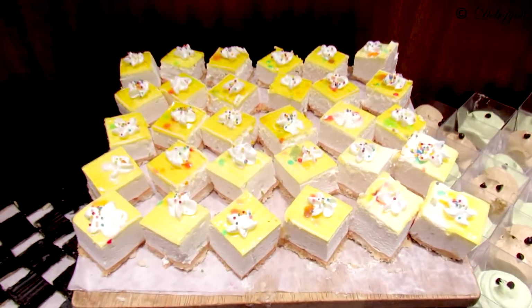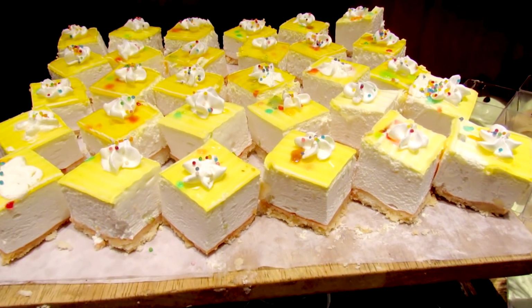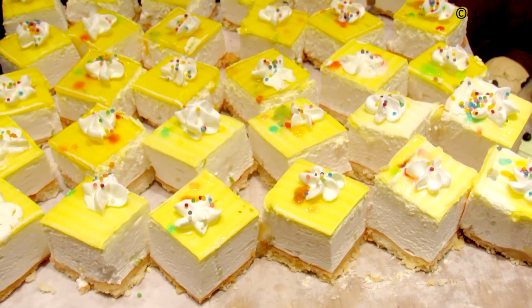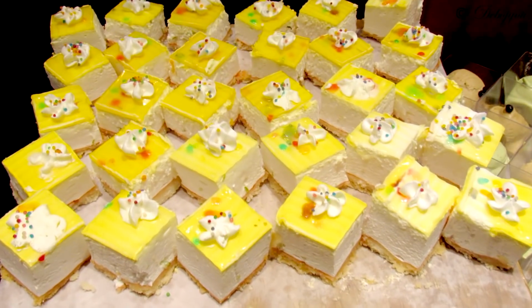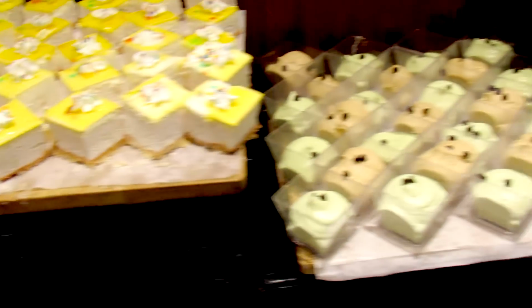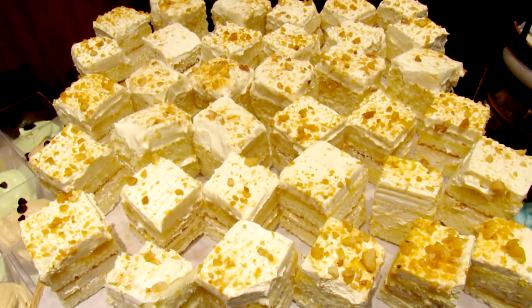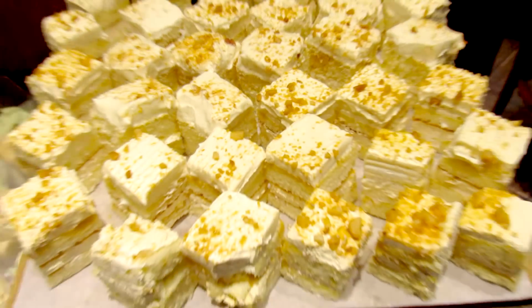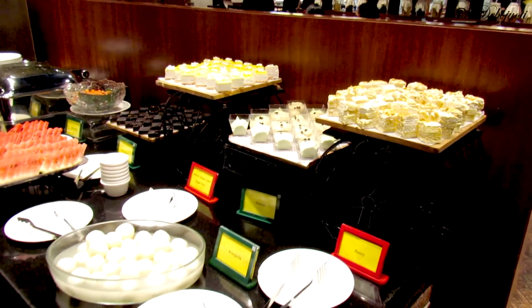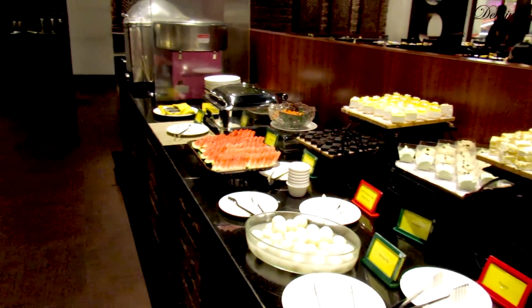The lemon tart cheesecakes looked very colorful and cute. And this one is soft butterscotch cake. This is the overall buffet section.